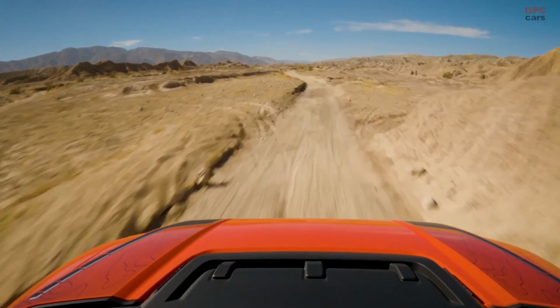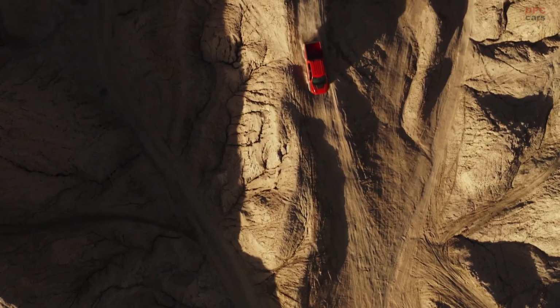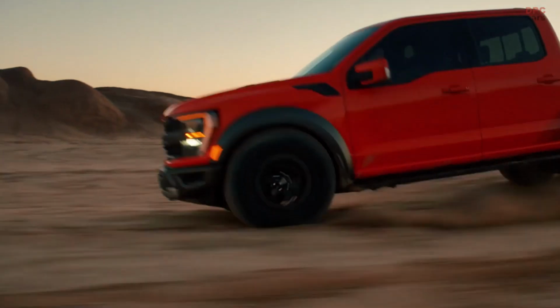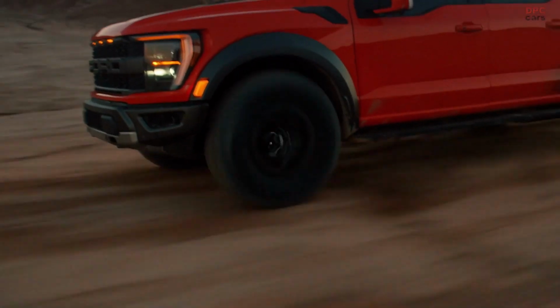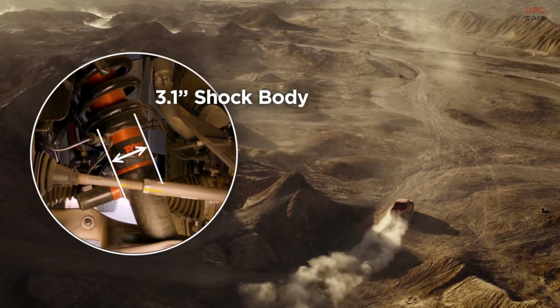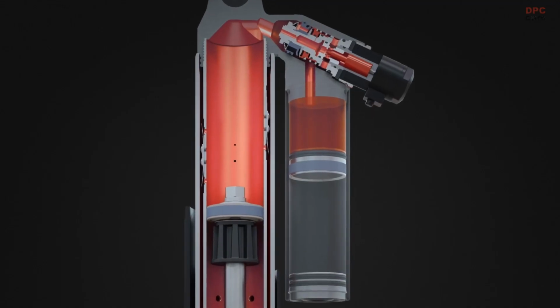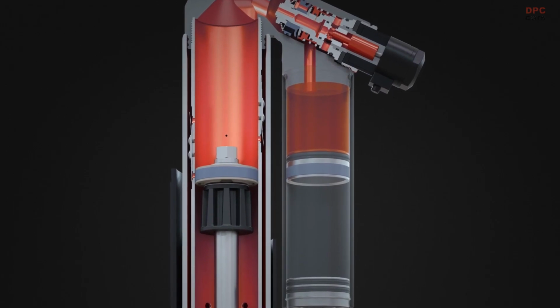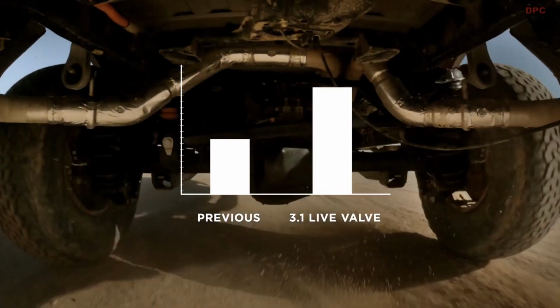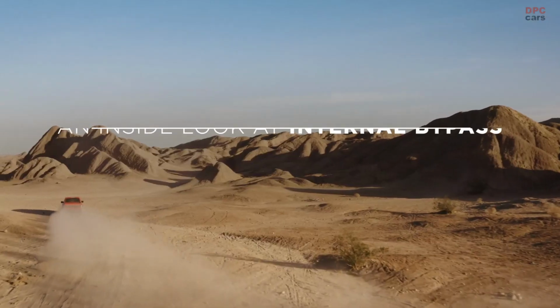For the best performance over any terrain, you need a wide range of damping support and control. One factor that makes this possible is that the shocks are simply bigger. The diameter of the shock body and internals are increased to produce more support. Additionally, the shock's internal bypass design and the upgraded Live Valve technology control doubled the damping support of the previous generation.